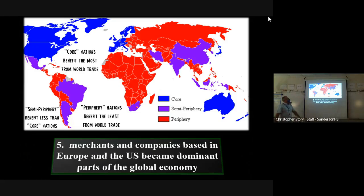And then you can see the countries that aren't reporting any data. Merchants and companies based in Europe and the U.S. become dominant parts of the economy. And remember, when you are a colonizing country, India is part of England. So wherever factories are and you have a flag, that's your factory. America's economy is still the highest in the world because we have factories in other places, but they're still our factories.